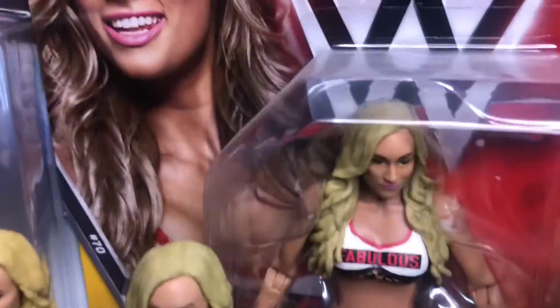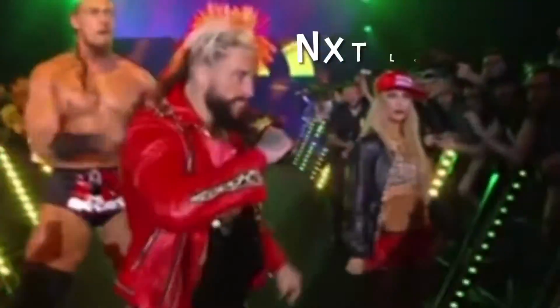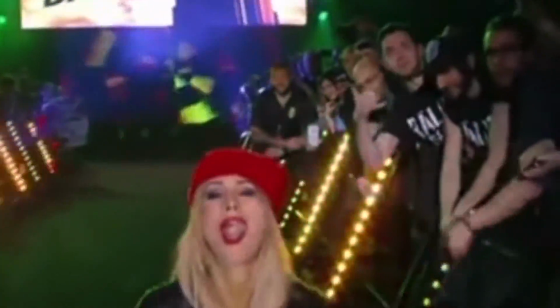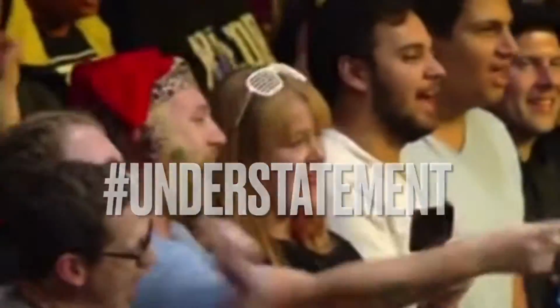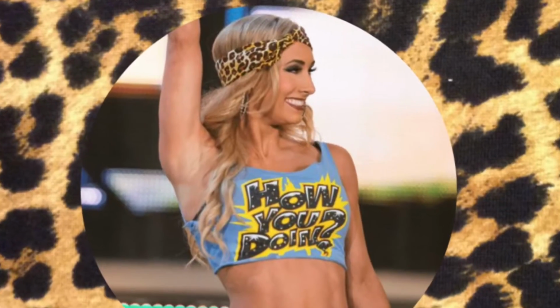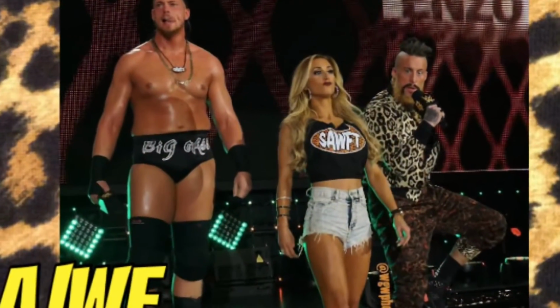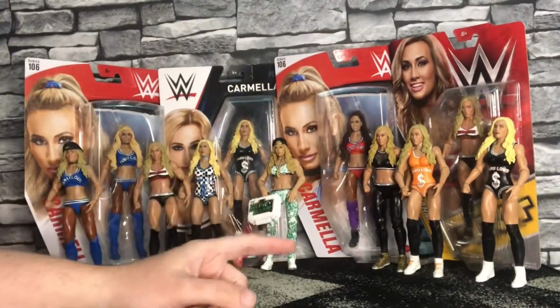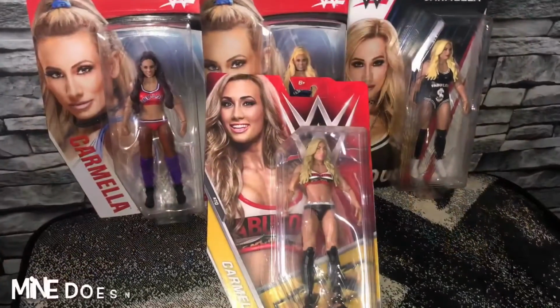Let's start off by looking at the first figure in the collection that was released. It's the NXT Basic Series. And this right here, this is Carmella, and she's hot as hell. She started off her mainstream WWE run in NXT with Enzo and Cass. She was like their valet manager type scenario. I really enjoyed this run. Princess of Staten Island, loved it. So let's have a look at this one, the first basic release of Carmella.